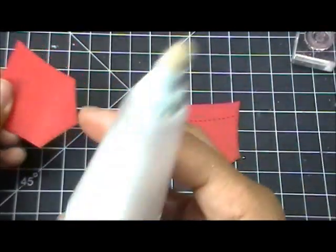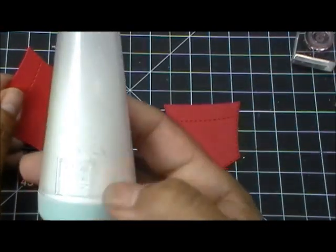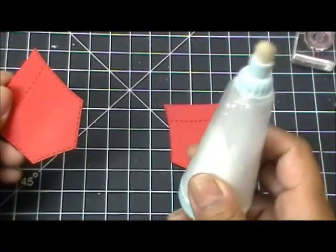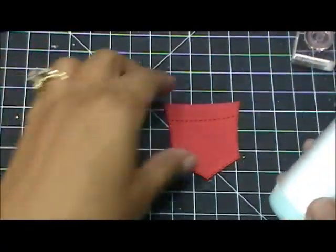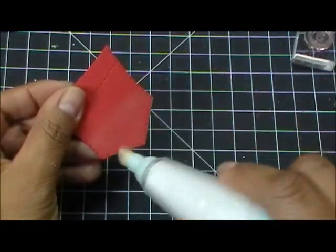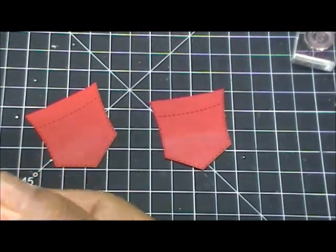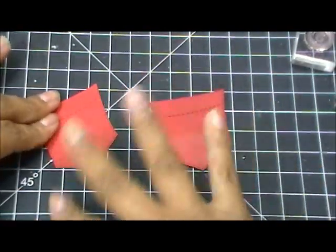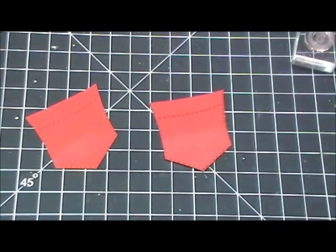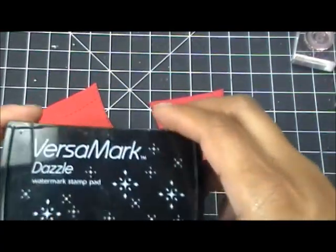Okay, this here, I think I got this from Simon Says Stamps.com. It's from EK Success. And I noticed my idol, Miss Christina Warner, uses this. And if she says it's good, believe her, because she's the best. And it really was good. I totally love the way it embossed. I used the embossing buddy before, and it was not my buddy because for some reason it didn't work for me. I don't know why. So I just used that, and I love it.